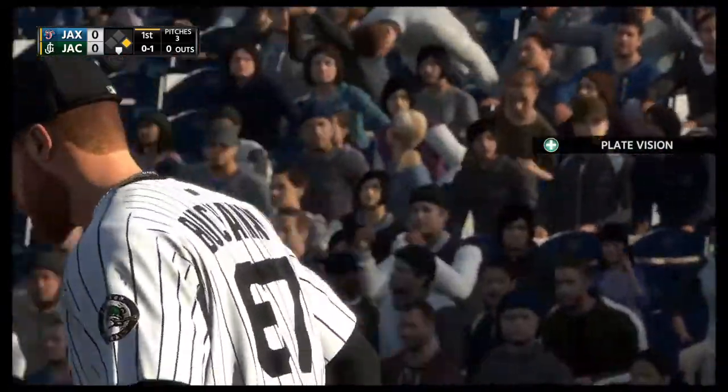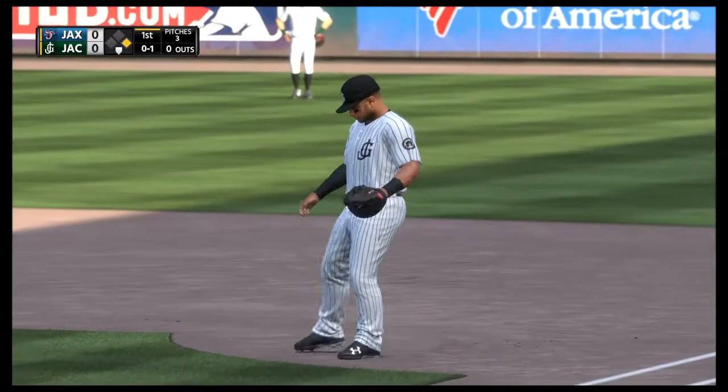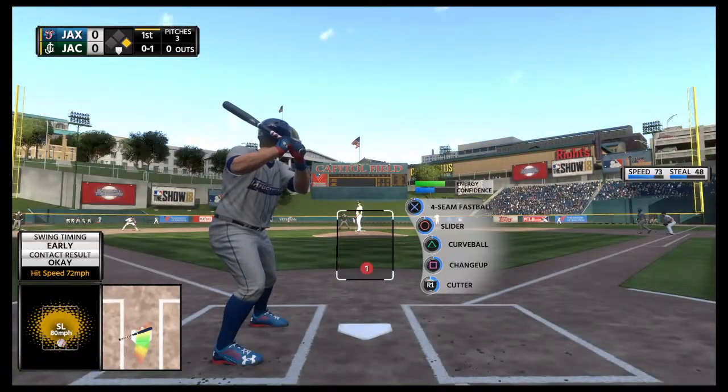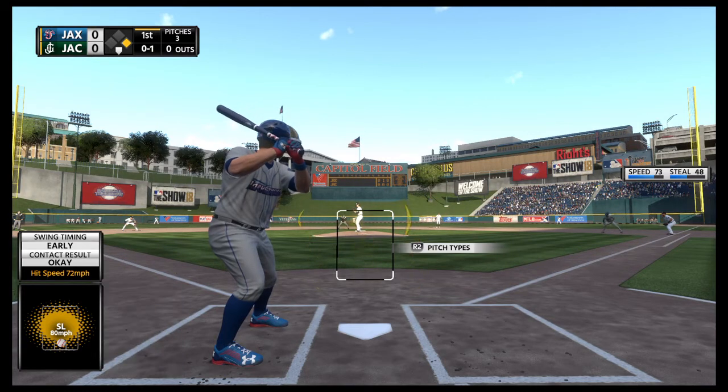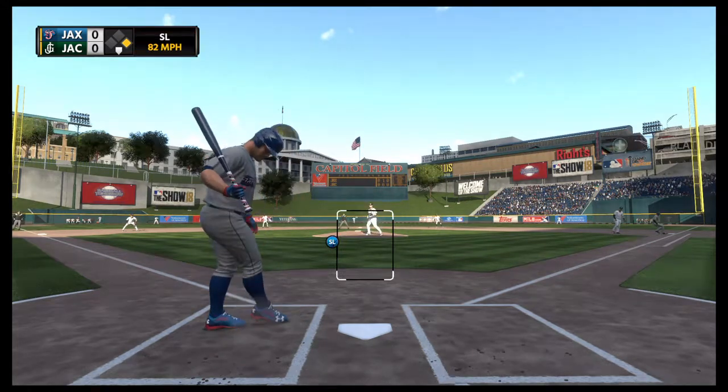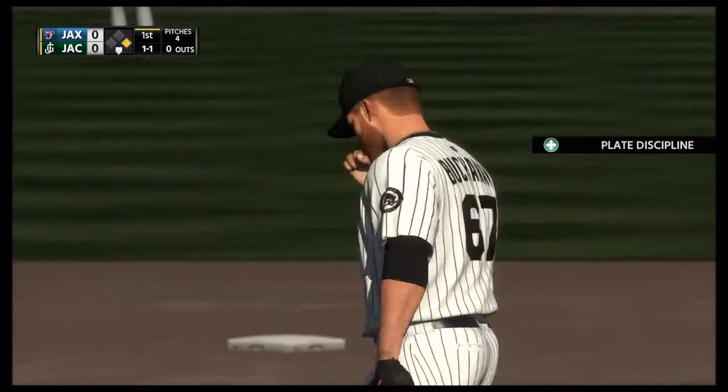Guys, we take a look at the home 9 as they take the field tonight. They come in feeling good as they're 2-0 to start the new year. Yeah, Matty, this is a classic case of hitting is contagious. They scored a bunch of runs last game, and this team is flying high right now. This is a fight at the bat rack. 1-1 the count.